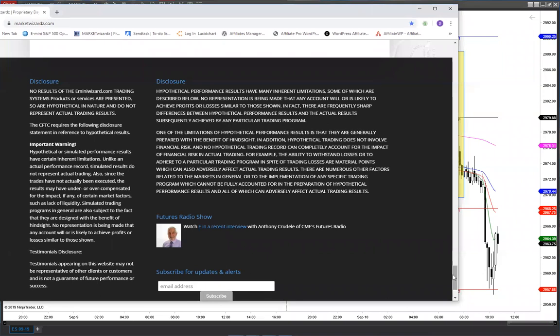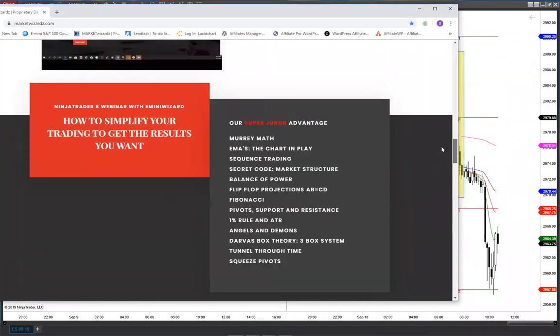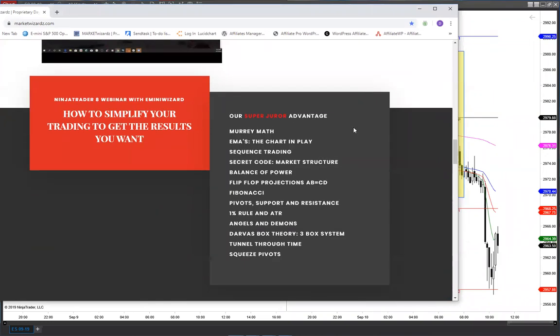Let's talk about the jury system. I believe in a jury system. I believe that we need to have more than just one idea to help us understand markets. And the problem with some traders I note is that they will have so much information on one chart. It's just overwhelming. And I was one of those traders when I first started.